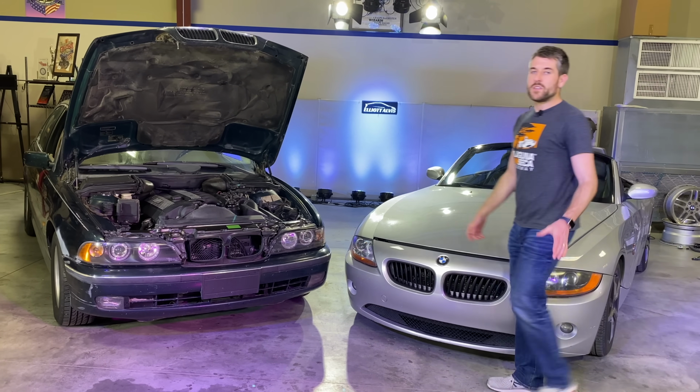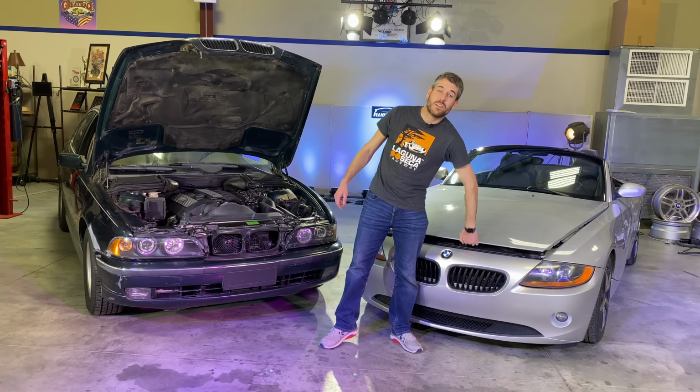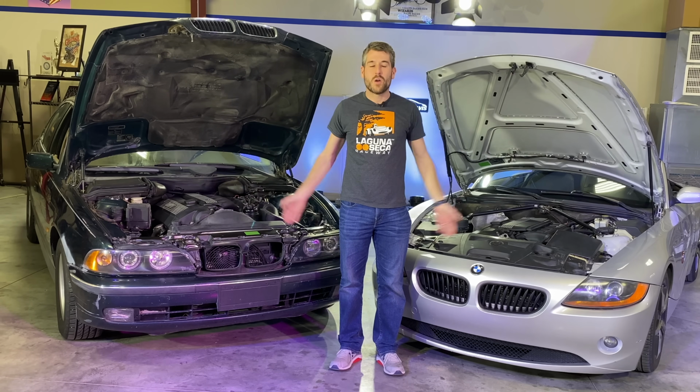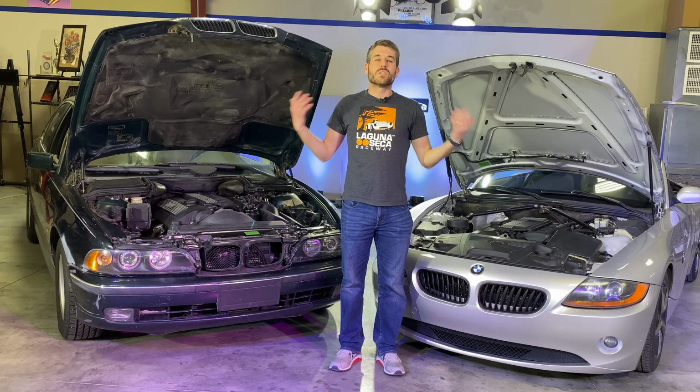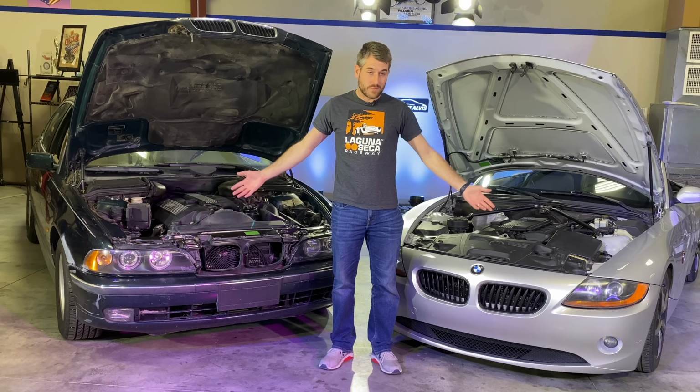Now that we know how both of these cars stack up individually, let's talk about how they are the same. Oh, smell that. Simple Green. No, look at them. They're the same.